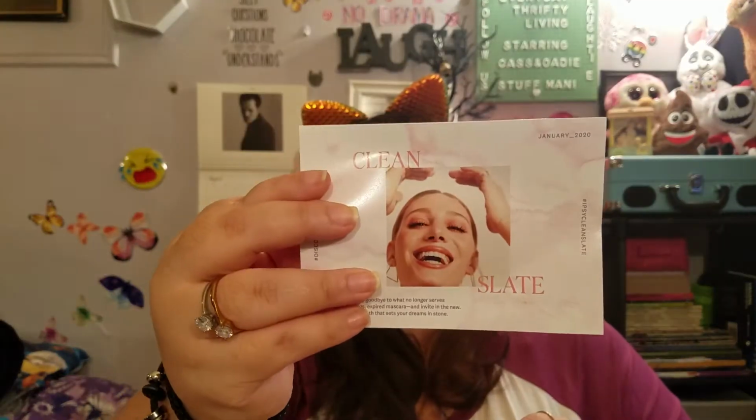Next we have the card that'll tell us all the items, all the prices and everything. Alright, so it's the clean slate.